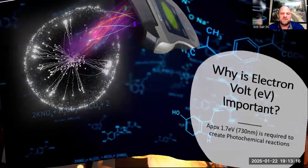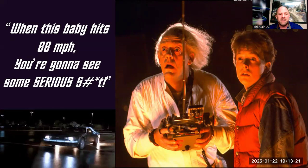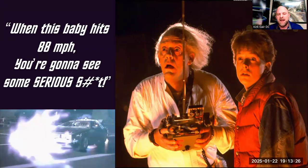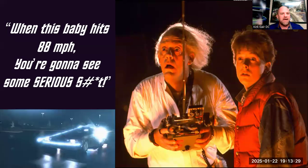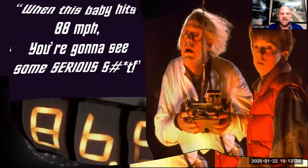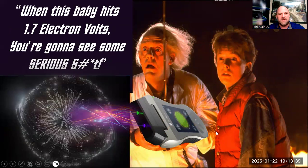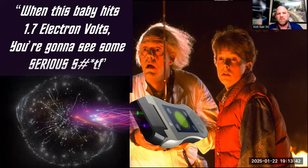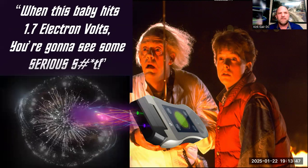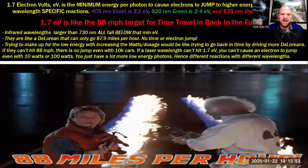I like to talk about it in terms of a beloved movie, Back to the Future. Remember Doc Brown would talk to Marty and he said, Marty, when this baby hits 88 miles per hour, you're going to see some serious shit. And then the DeLorean hits 88 miles per hour and it's able to jump back in time. Well, it's a similar thing when we're talking about lasers and these wavelengths. If we can get these lasers to go above 1.7 electron volts, where red is 1.9, green is 2.4, and violet is 3.1, you can, in the words of Doc Brown, see some serious shit.